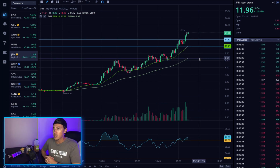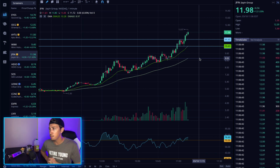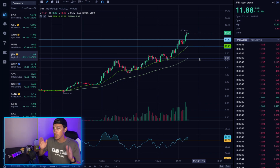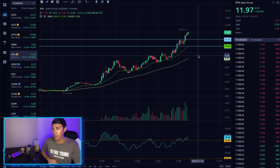So as we can see, it's still running up. So it's probably going to hit my $12 mark. Yep, it's hit my 12, and it's still running. So it's showing no signs of pulling back. So I'm still holding. I'm still waiting to see where I should sell. I'm figuring it out. But it's continuing to run. Very bullish. So right now we're capitalizing gains from 1117 going up.